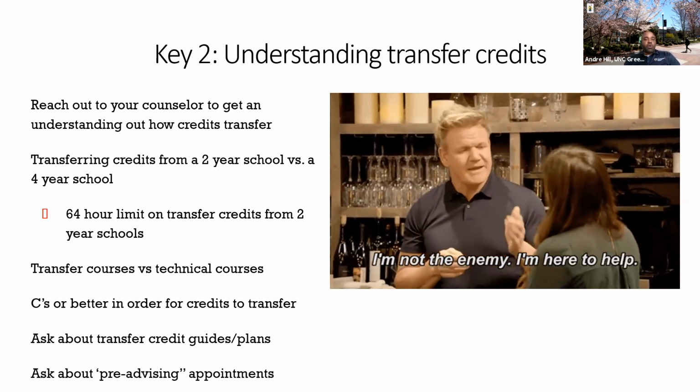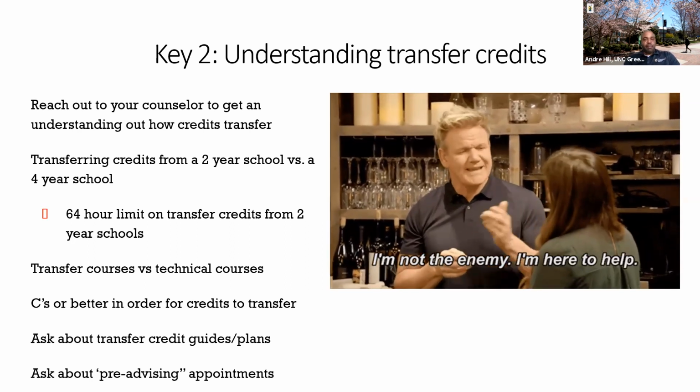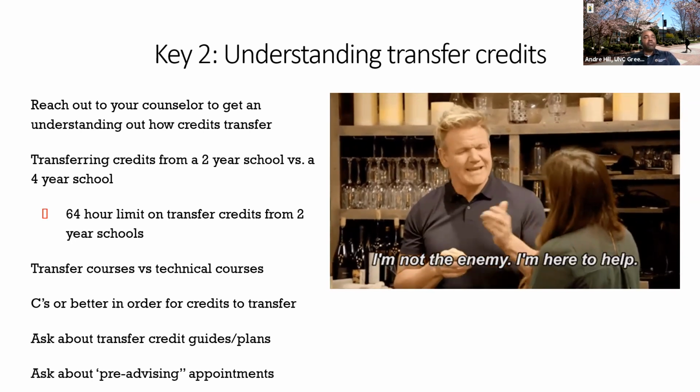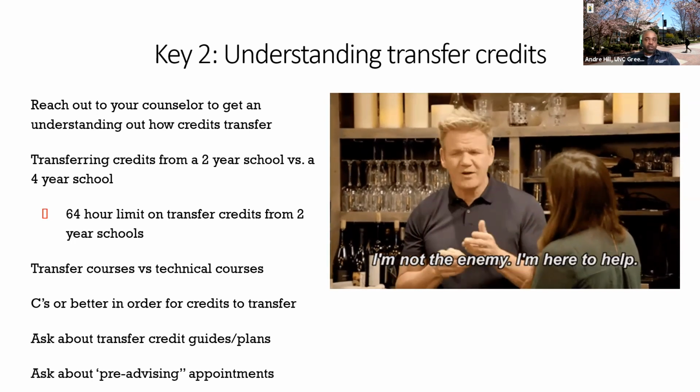When you're looking at your courses, there's likely going to be a difference between traditional transfer credits and then technical credits, things that are typically more job-based, career-based, things like that. And that usually means that those courses were taken under an Associate of Applied Science degree. And we're going to talk about that a little bit more in just a minute.